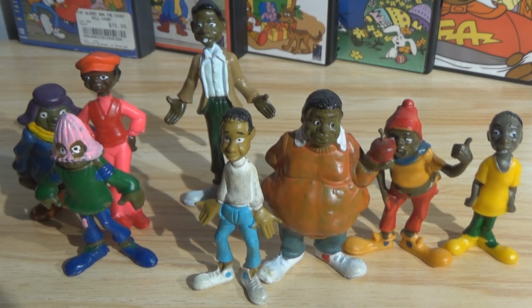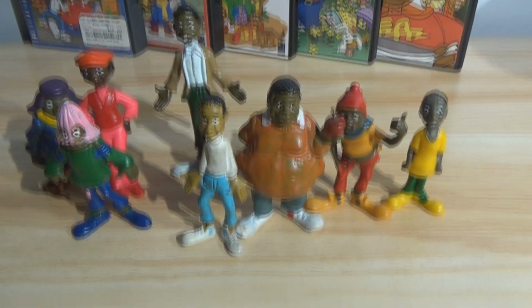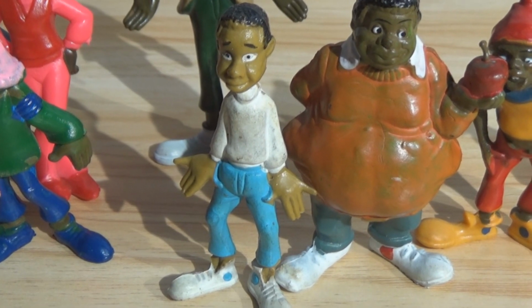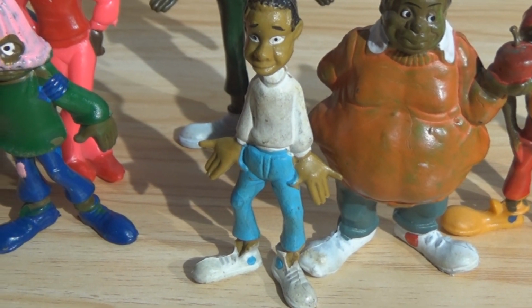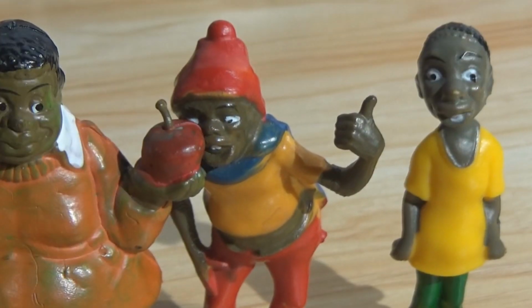Nice piece of nostalgia. I had to go back and find these again since I had these as a child. Actually, the Little Bill, the Bill Cosby one, is the hardest one to track down out of this set. Sometimes you can find these sold as a set, but Little Bill is the hardest one to track down individually.